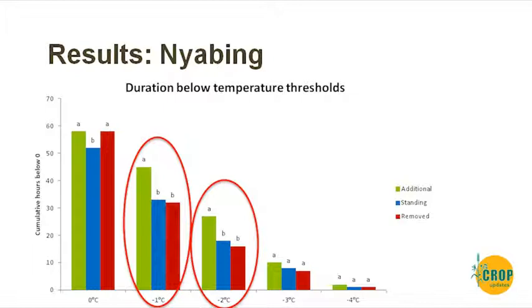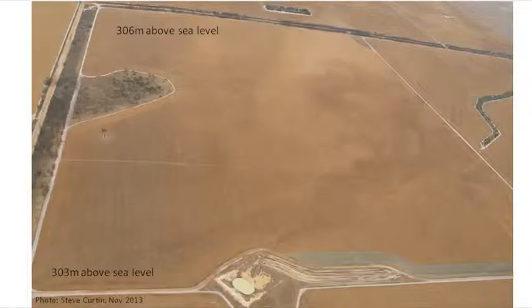So now we can also see that stubble has an effect on the duration, the length of time that it's below certain temperature thresholds. But then does this express itself in a decline in yield? This is an aerial photograph taken at the Nyoming site during November. In October, we conducted yield estimates at the site, and we estimated the yield potential of this paddock to be 4 tonnes per hectare. Final yield of this paddock was 2.5 tonnes, and this can mainly be attributed to frost.